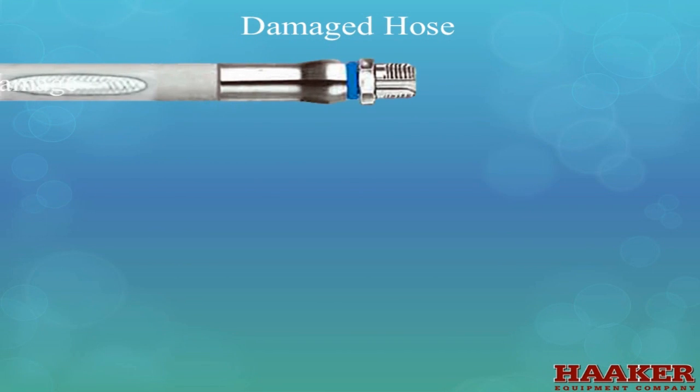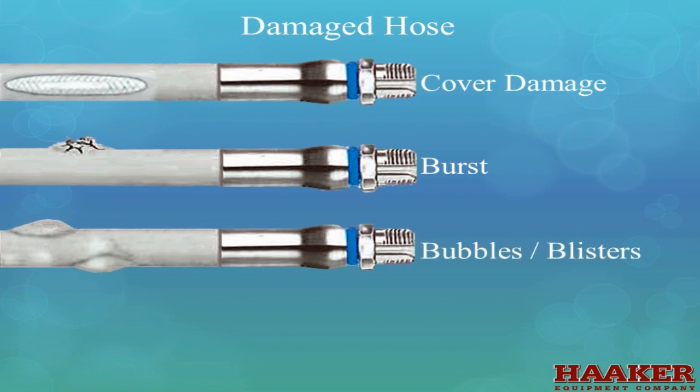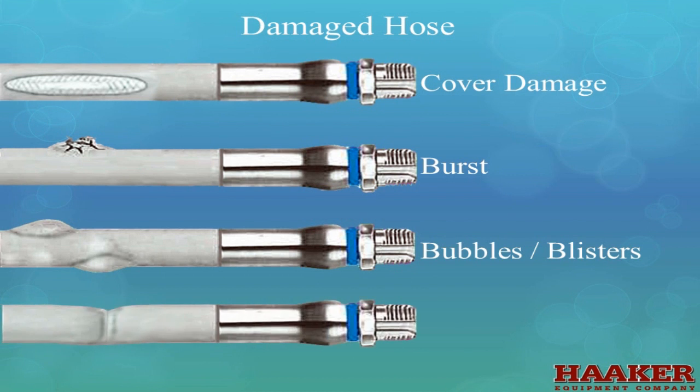Damaged hose. Repair your hose for any of the following reasons. Cover damage is from wearing on the pipe, and if the woven cloth is exposed and frayed, the hose can burst at lower pressures. Burst could have occurred from damage to the outer cover or cracking of the inner liner. Bubbles and blisters are caused from inner liner damage and pressure leaking out to the inside of the outer cover. Kinking and collapsing are from bending too tight or driving over the hose.